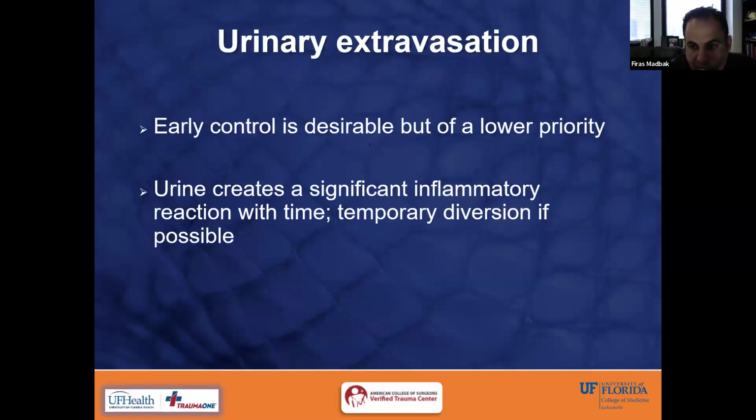As far as the urinary tract, it's actually less of a priority than fecal contamination control, and certainly both are less of a priority than hemorrhage control, as we said. But in general, allowing a urinary tract injury to drain into the abdominal cavity for a limited time shouldn't typically result in any major adverse sequelae. Temporary diversion options exist and are more desirable, but urine is in general less of a caustic reaction to the viscera than GI contents. It does create a significant inflammatory reaction with time, so early control is desirable. But if it's delayed because you're addressing other injuries, then the inflammatory response isn't as profound, isn't as severe.